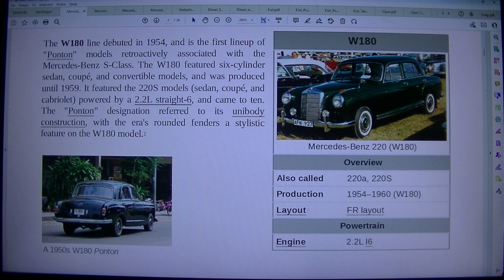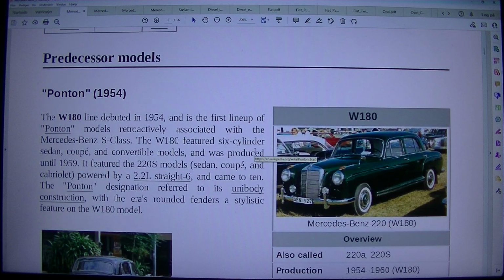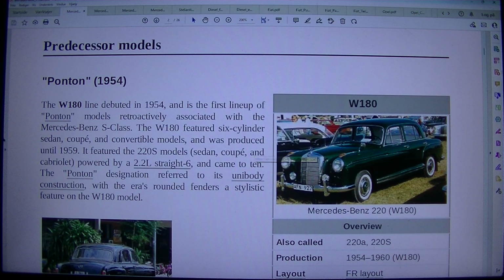Mercedes-Benz 220, W180, overview. Also called 220A, 220S. Production 1954-1960, FR layout, 2.2 L inline-6 engine. The W180 line debuted in 1954, and is the first lineup of Ponton models retroactively associated with the Mercedes-Benz S-Class. The W180 featured 6-cylinder sedan, coupe, and convertible models, and was produced until 1959.